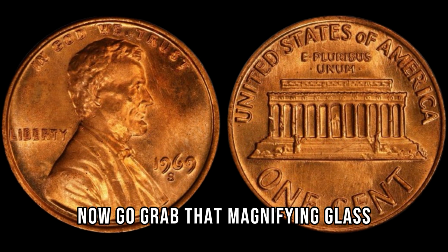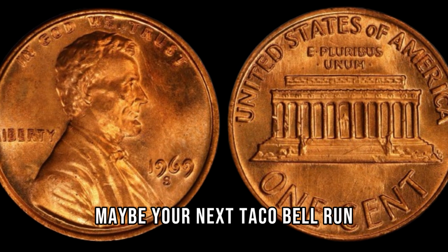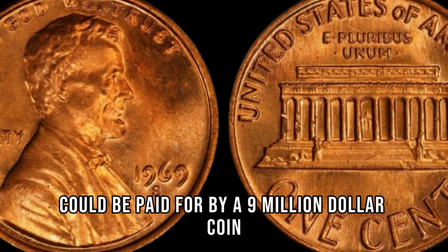Now go grab that magnifying glass, check your pennies, and who knows, maybe your next Taco Bell run could be paid for by a $9 million coin.